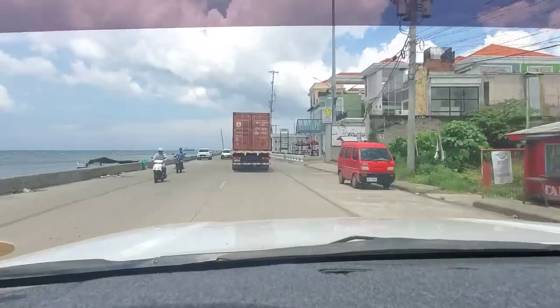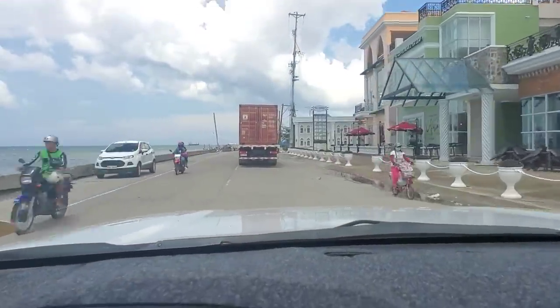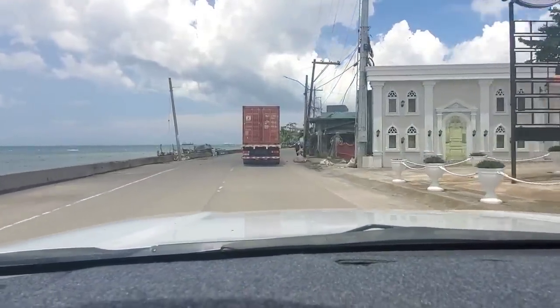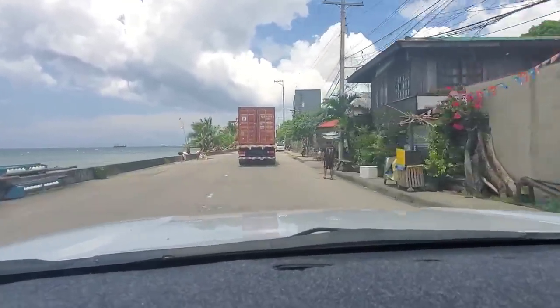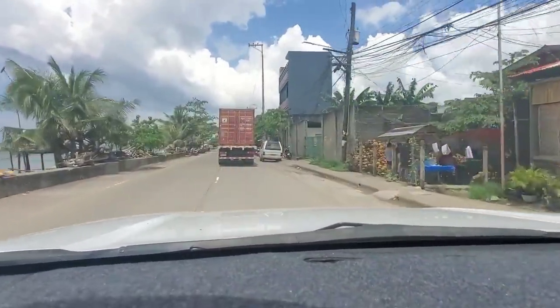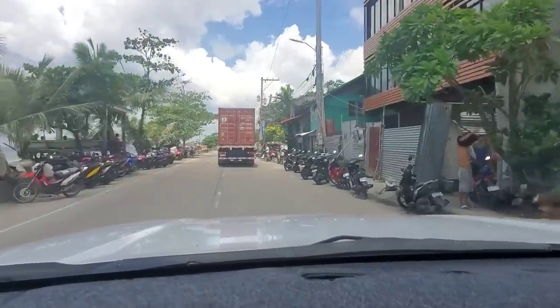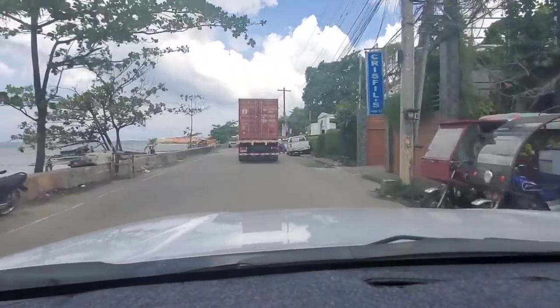So you can see that there's no major highways on this island. So all the truck traffic, you can see the container ahead of us, shares the same road, and so do the buses and all the scooters and trucks and everything else. So that makes it a little bit more dangerous. So we're heading to the Boulevard for lunch.